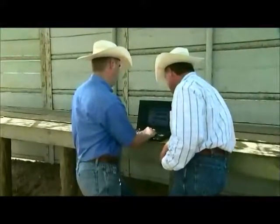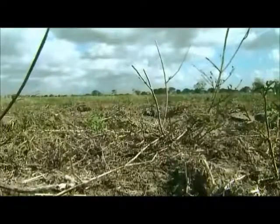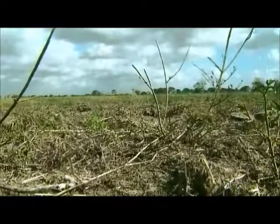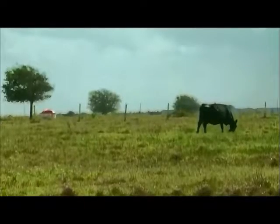Brandon's use of the Sustained Nutrition Program is paying off in other ways, as his operation and the rest of Texas endure historic drought. During a normal year, the Wolf Point Ranch would get 40 to 45 inches of rainfall. So far this year, we've gotten around 5 to 7 inches. So we're definitely behind our normal rainfall.